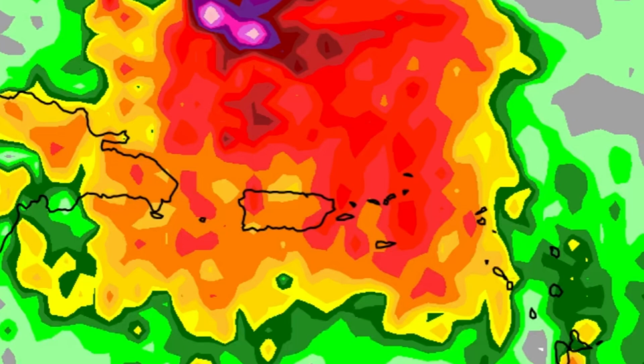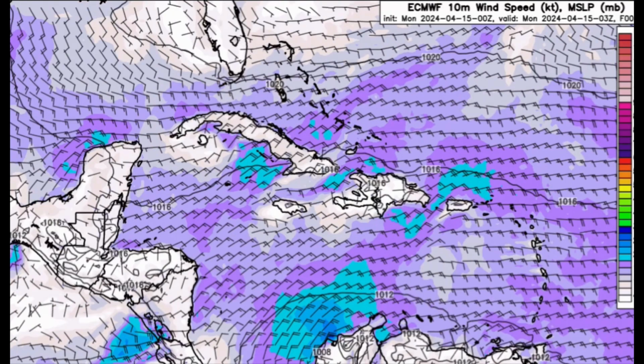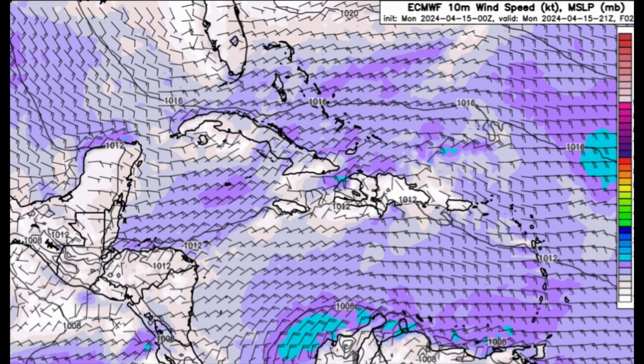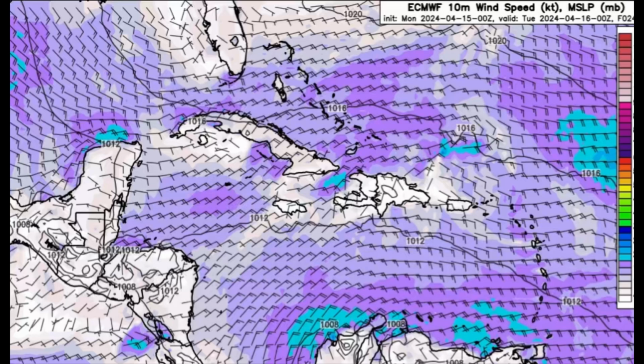So going on to the wind forecast now, we can see these purple, these blue shadings popping up here and there. Another windy day across the Caribbean, especially offshore Colombia and in the southeastern Caribbean. So winds could be up to around 20-25 knots at maximum through today, but gusts could definitely be higher than that. And winds are mainly coming out of the east and a bit of the northeast for areas such as the Bahamas, even going to Cuba and the Cayman Islands as well.